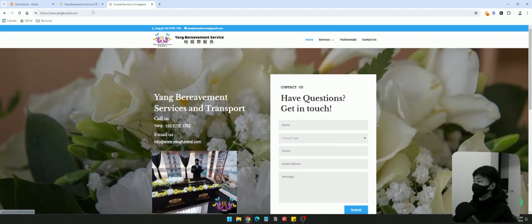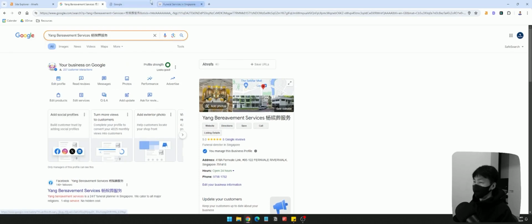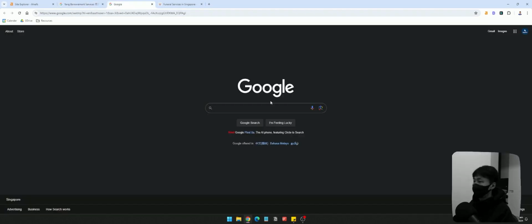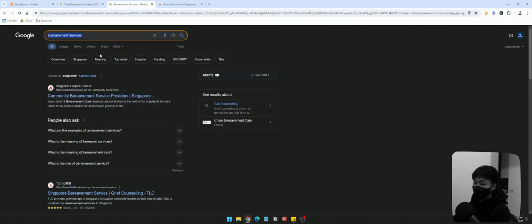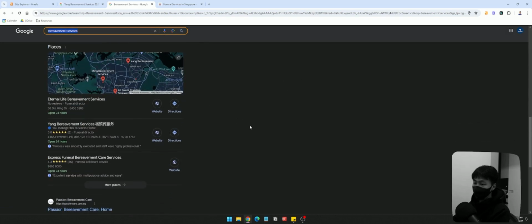So I think what I want to do is look at what some of the competitors are doing, and this gives you a rough idea of how we can do things. Let me see what people type in, because I don't think people type in bereavement services. I think they're gonna type in something like funeral, because I think this term here is not something most people use. So I'm guessing the search volume for this is very low. And you can see even the map pack doesn't appear at the top.